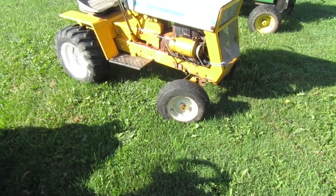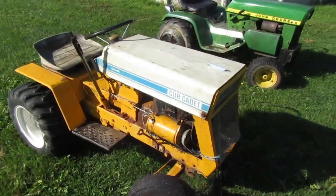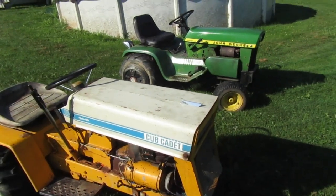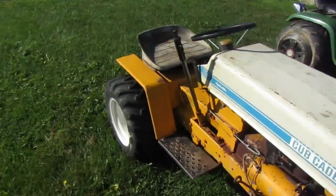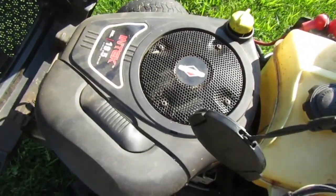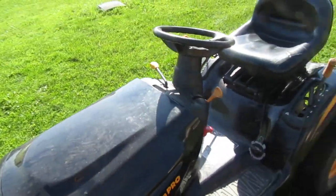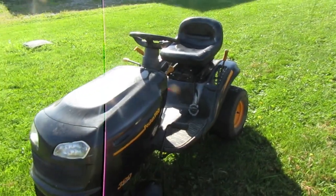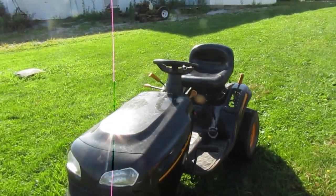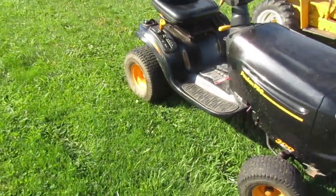Engine size does not make it a garden tractor. This is a 10 horse, that's a 12 horse. Both of them, I'd say the 12 horse puts a little bit more torque out, but the 10 horse does pretty well too. This is a big jump. 19.5 horsepower on this. If you were to try to plow your garden with this, you'd blow out that transmission. And you would probably end up twisting your frame.